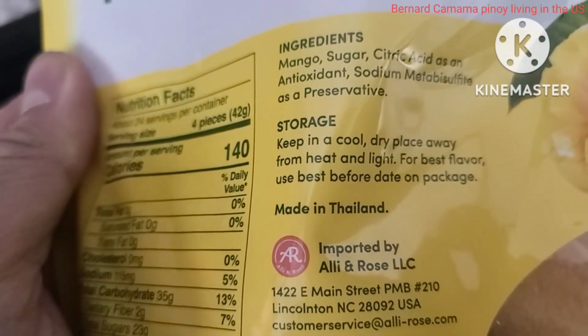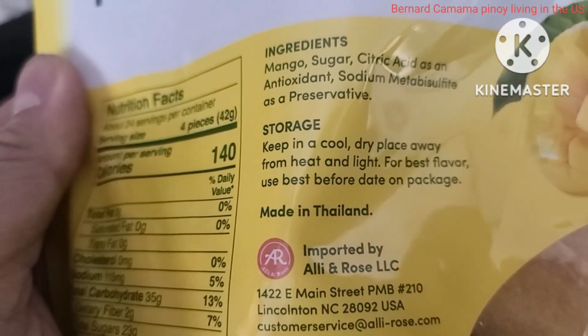Napakasarap guys. Ito ay made from ano to? With real mango. Hey, it says here it's real mango. Hanapin natin where it came from. So guys, it's made in Thailand.